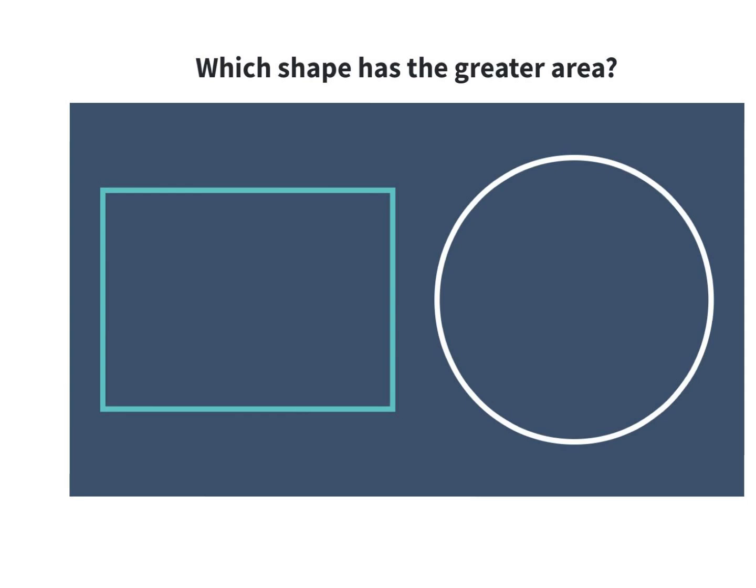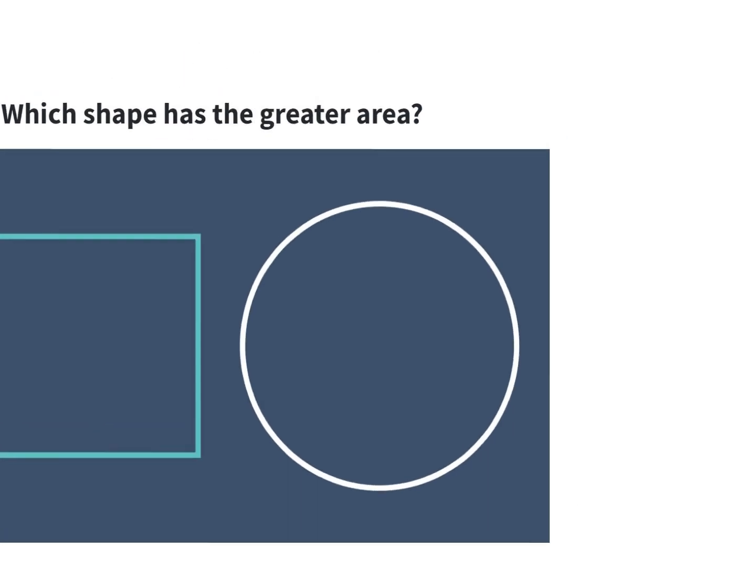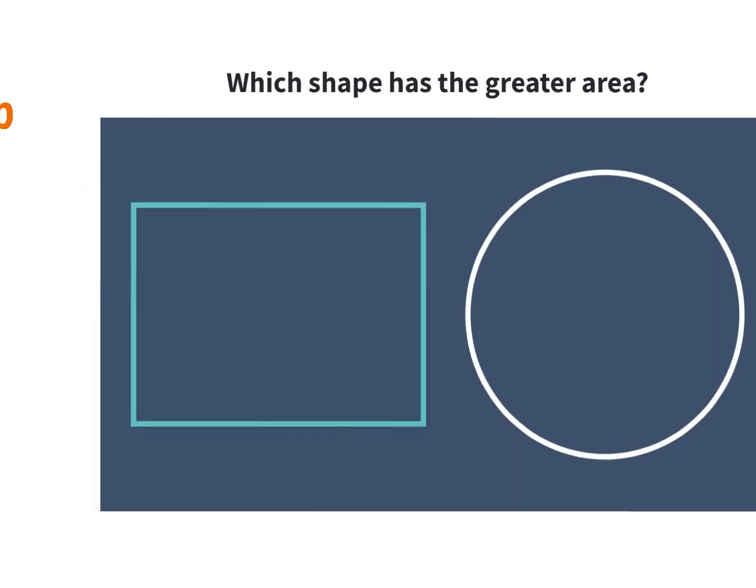Who thinks the rectangle is the larger shape? Raise your hands. Okay, why? And all the hands go down. Dylan, why? Because I think if you put the circle on top of the rectangle, there's more open space. So if you put the circle on top of the rectangle, there's more open space?